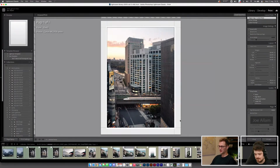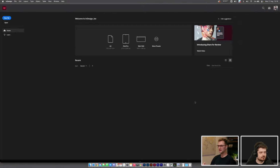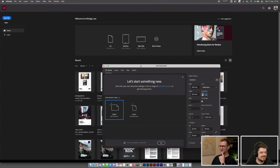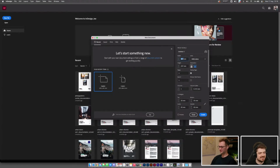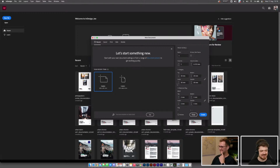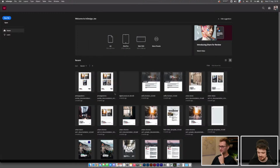So the method that I would personally use is in InDesign, so that I can repeat and use the same artwork. We're using all the apps today. So we have a new document. Let's create 300 millimeters by 400. And Nitin is saying, do not cut the advertisement. We won't, don't worry. Columns 1, that's fine. I'm going to turn off facing pages. And let's create.